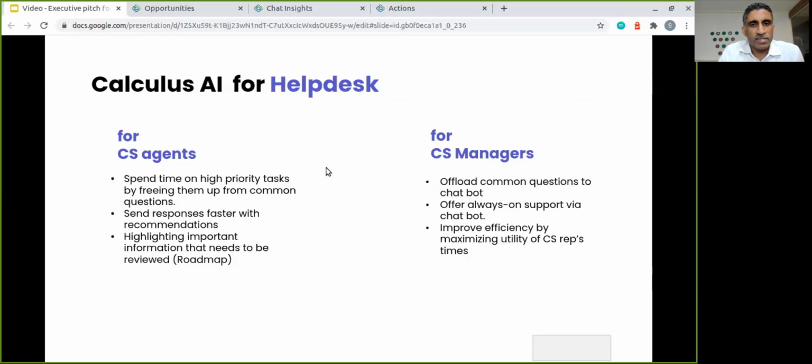So we have that well covered, and you can even see certain insights right on a case that the Calculus AI can directly alert, saying this is something that the customer service agent should be aware of when responding to the customer.